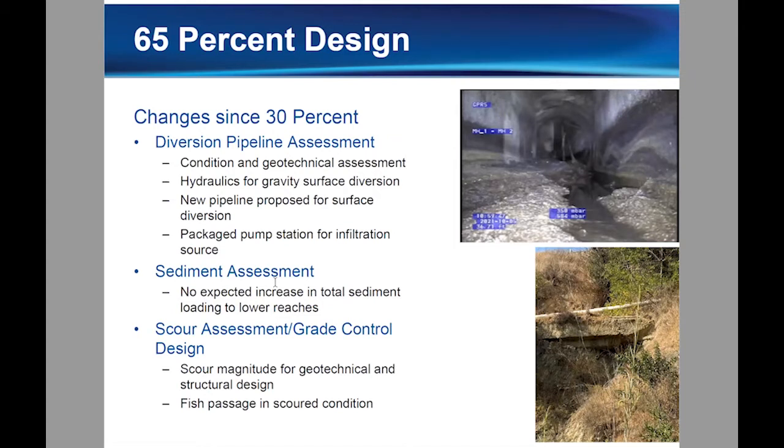And at the same time, we were looking at the condition of the pipeline. We did some hydraulics, just thinking about whether it would be possible to eliminate the pump station on the diversion and continue to go by gravity, even though we are lowering the crest of the diversion structure by 8 feet. So that required looking at some of the facilities downstream to see where we could tie in with a gravity line. The end result was that a new gravity pipeline has been proposed for the surface diversion instead of the pump station. But because the infiltration source is below the stream bed, and so even lower than the diversion crest, that will still require pumping, and so we're proposing a package pump station for that source.